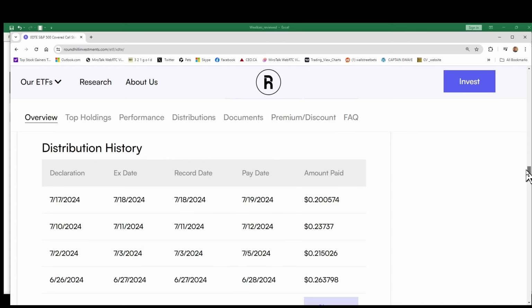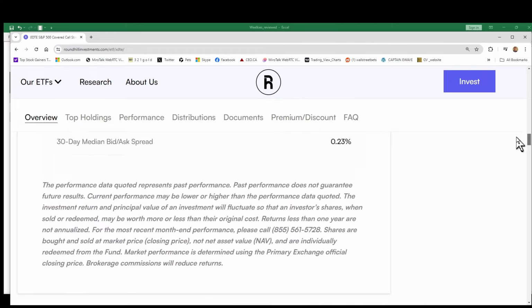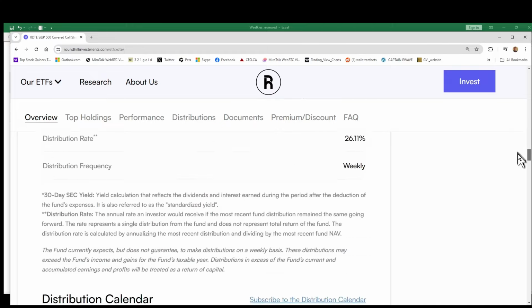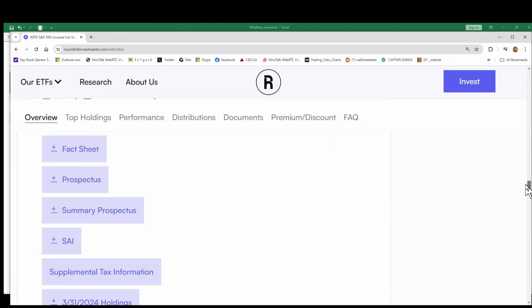Okay. And then here's your distributions, right? Now this one is your S&P 500. So I think that's what I wanted to show you here. There is kind of one more little thing. When you go look at the prospectus, summary prospectus, the supplemental tax information, that typically gets involved if they actually have a return of capital going into their fiscal year end, and that gets treated differently for tax purposes as opposed to the majority of the payments.